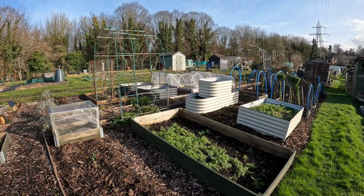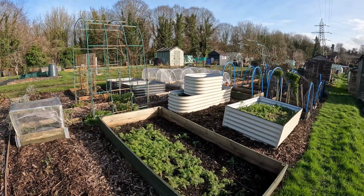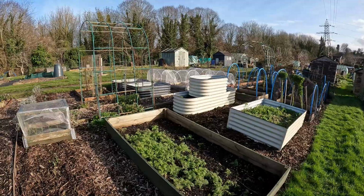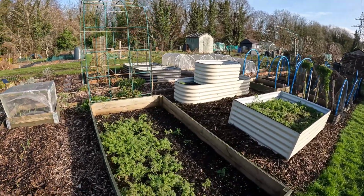So we've got some winter sun going on here now, so I'm going to try and keep the shadow out if I can, but it's a welcome change. It is windy, it's very windy, but you know what, temperature's increased. Anyway, enough talking about the weather.